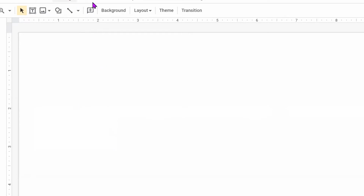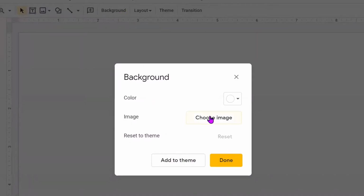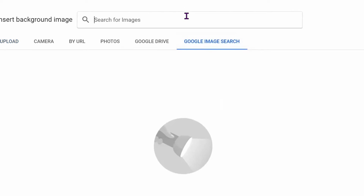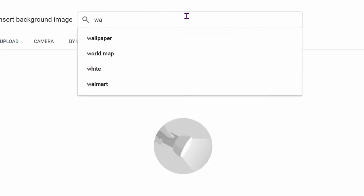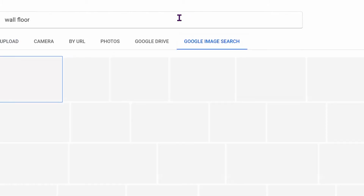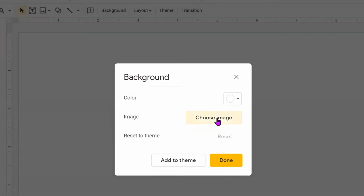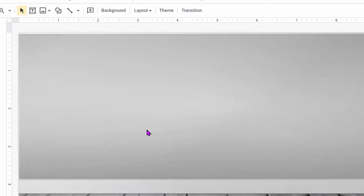If you go up to the word Background right up here, you can choose an image. If you've already downloaded one, great. You can upload that right here by clicking browse your computer. Or you can just go to the Google image search. Typically what I will type in is wall floor. And that brings up a bunch of different walls and floors that you can put into your background. So then you just go through and choose which one you like. For today, maybe I really like this one. So we'll put that one in there. Oops, that one's too big. So we'll try a different one. Here we go. So this is our wall and our floor, and that's where you start with your virtual classroom. So then I will throw it back to Amy.